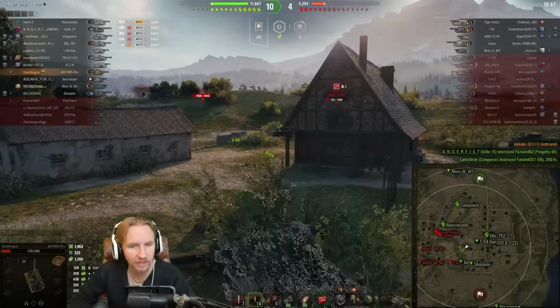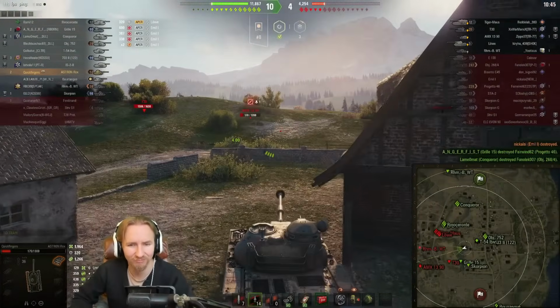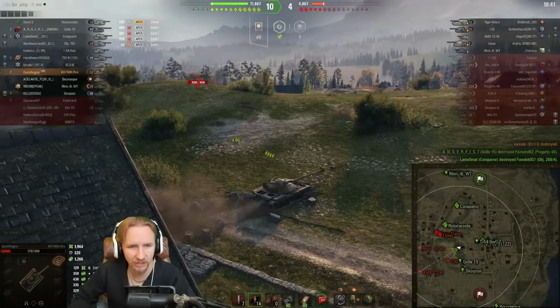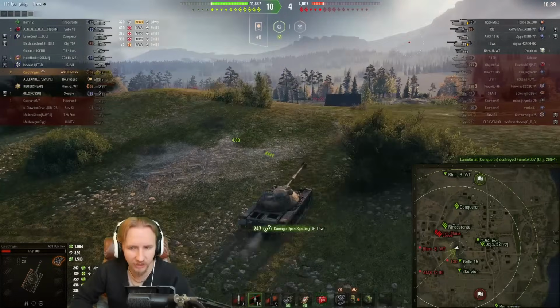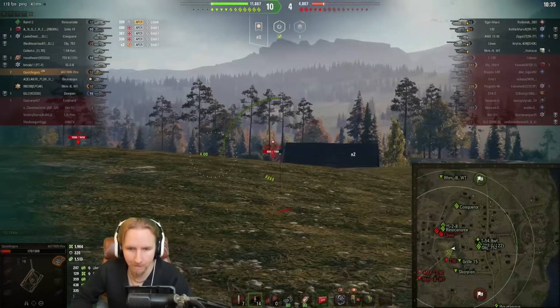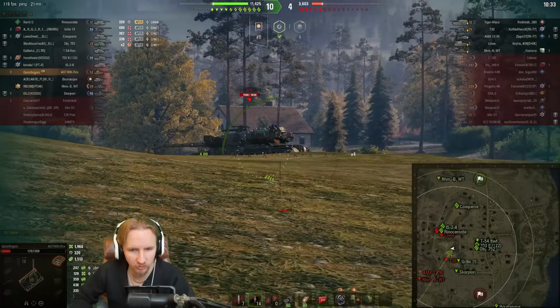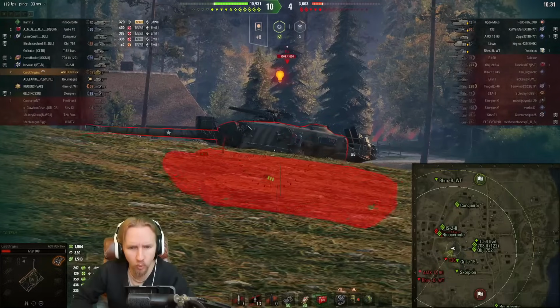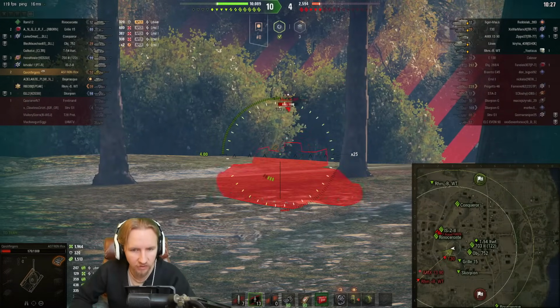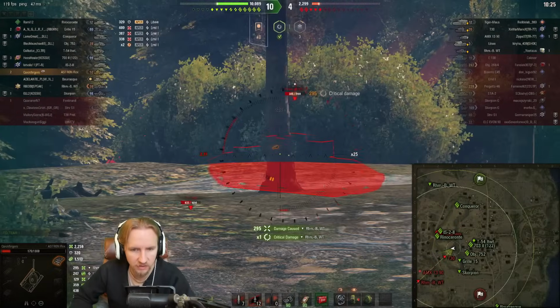But to be fair, this game is won, and I'm just trying to clean up. There's a Borsig somewhere, a T-30 somewhere. There's the Borsig. Borsig probably won't catch me. I'm going to catch this T-30. Whoa! That was definitely one of the bad accuracy moments.